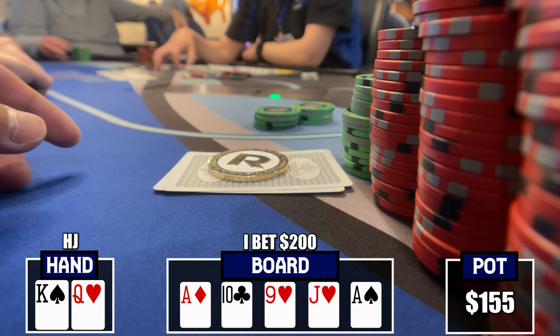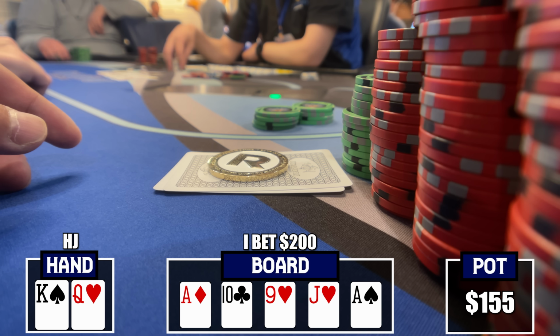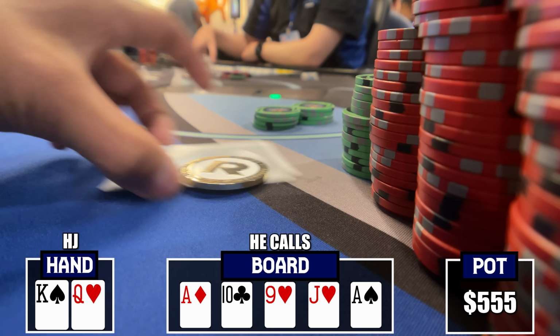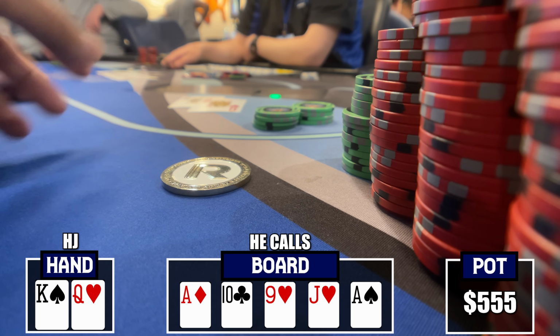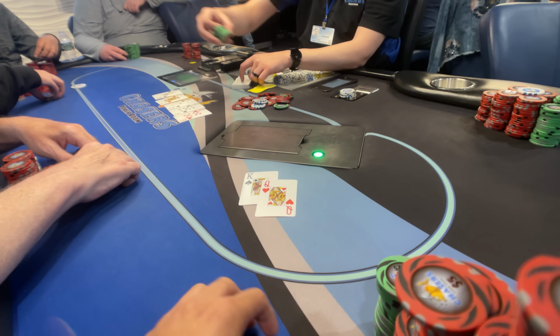But this player thinks for a little too long where he actually might fold. So raising definitely seems out of the question given how long he's been thinking about this. Ultimately though, as you know, he ends up making the call. We show our straight and take it down. Nice to crawl back a little bit and win a pretty sizable pot here.